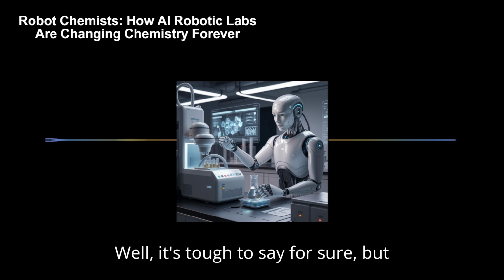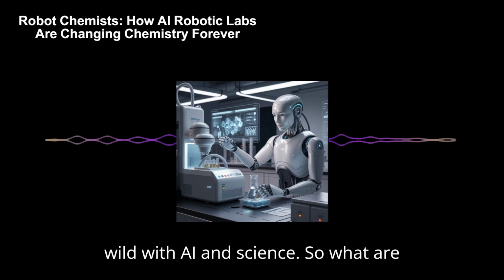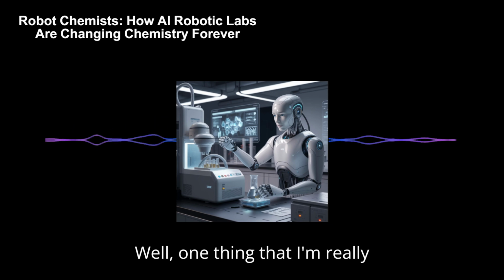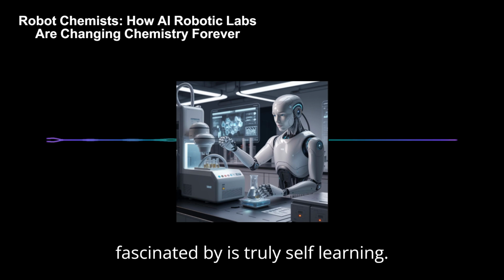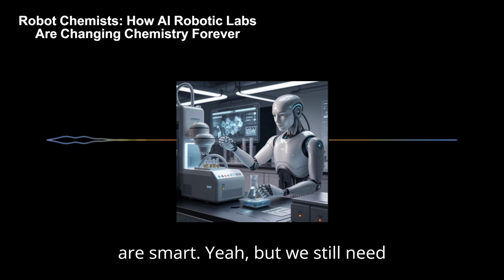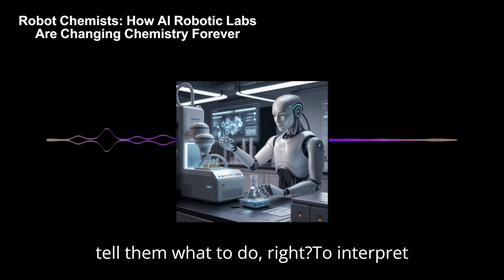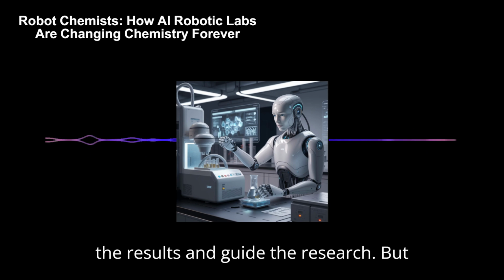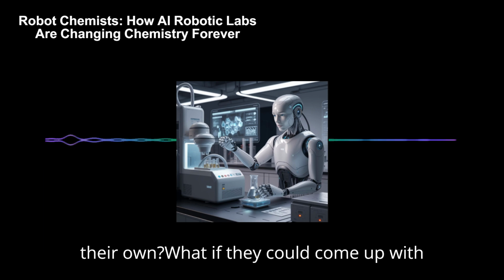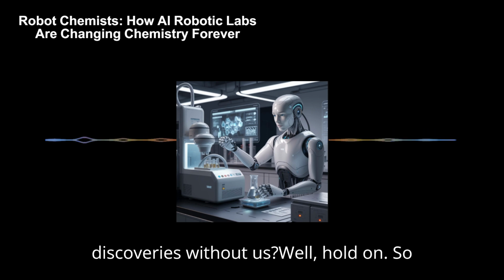Well, it's tough to say for sure, but I think things are going to get even more wild with AI and science. So what are some of those mind-blowing possibilities? Well, one thing that I'm really fascinated by is truly self-learning robots. Okay. Right now, these robots are smart, but we still need scientists to set the goals, you know? Just tell them what to do. Right, to interpret the results and guide the research. But what if robots could learn and adapt on their own? Okay. What if they could come up with hypotheses, design experiments, make discoveries without us?